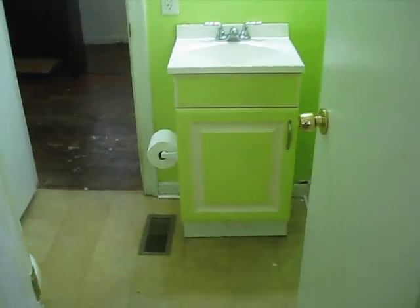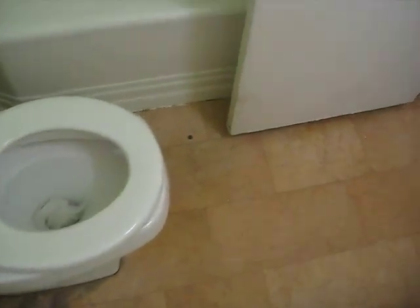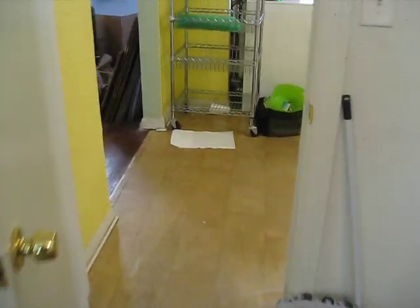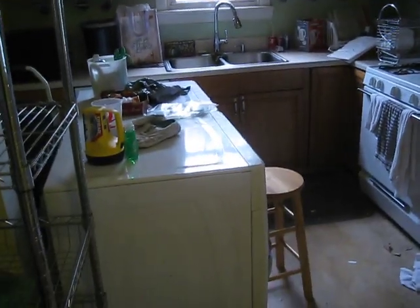Single bath right here. It's a Jack and Jill bath. Again, more hardwood. And then we walk right into the kitchen. It says laminate flooring. It's an eat-in type kitchen.